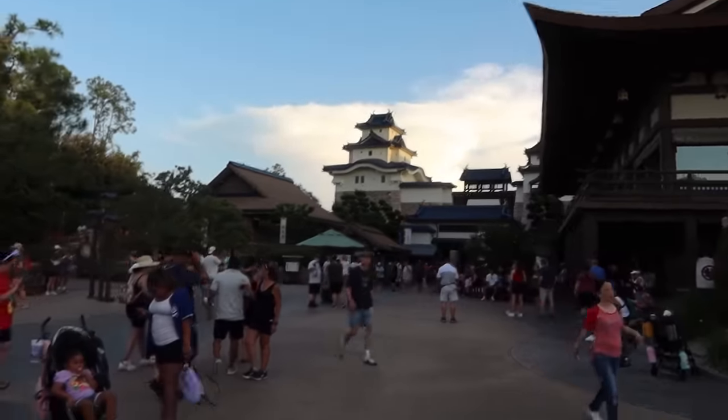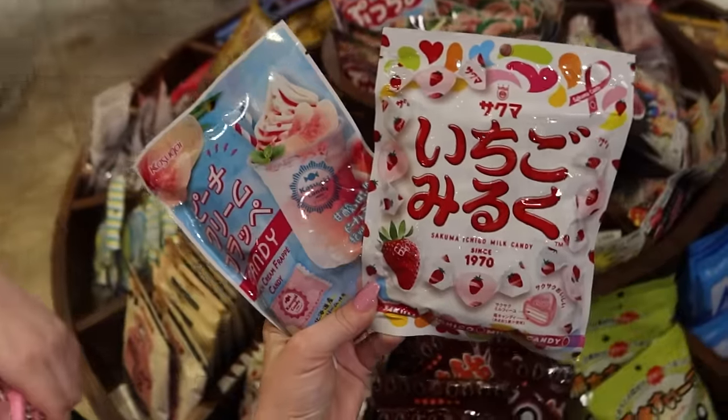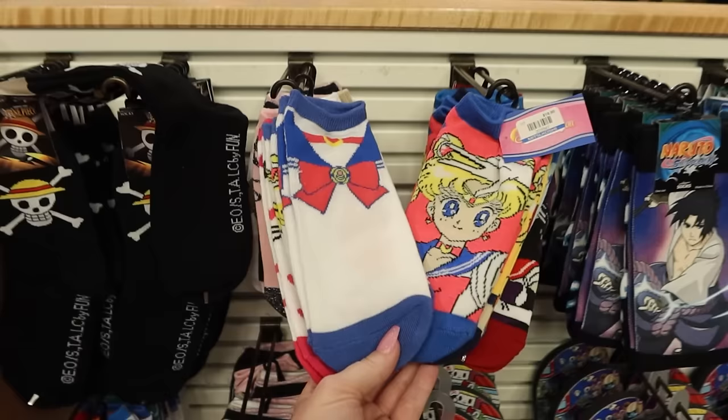And I'm gonna let the kids each pick their favorite snack from this store, but it is definitely a challenge. There are so many different tasty items in here and a couple that we're not huge fans of as well.